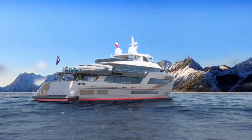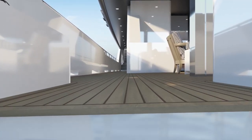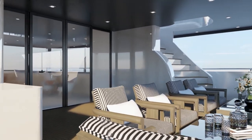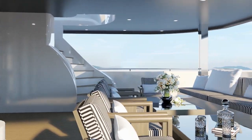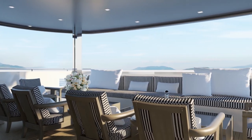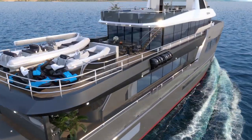One of the largest in its class, and with a beam of 9.7 meters, the Bering 145 features an extremely functional layout. The main deck passages are wide and protected by high steel bulwarks. The hardtop covered aft deck area features a large dining zone that is perfect for socializing.